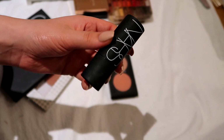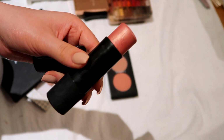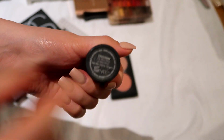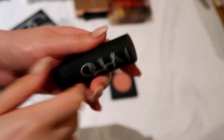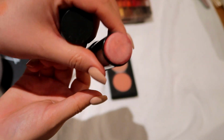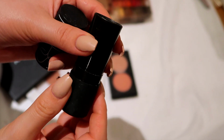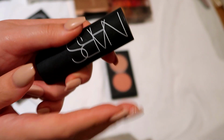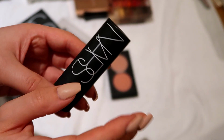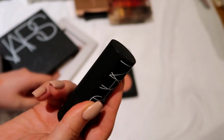Next is another one of these Nars sticks, and I'm still not a fan. I have a lot of product left, and this is in the Orgasm shade. I know it's the most popular shade they do, but for me it's not the most flattering on my skin tone, and again the texture of this isn't amazing. I love the idea of having this in my purse and it being so easy and accessible, and I do bring it with me, but I end up never using it. I actually sometimes just use a lipstick as blush instead, so I think this has to go because I don't use it.